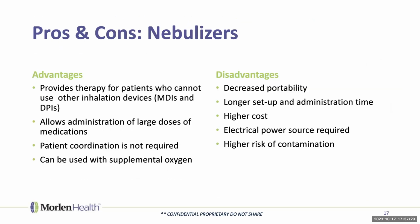Pros and cons of nebulizers. Advantages: it provides therapy for patients who cannot use other inhalation devices. It allows administration of large doses of medications. We have some cystic fibrosis patients who you take multiple vials of medication, and you can't do that in an inhaler. Patient coordination is not required.